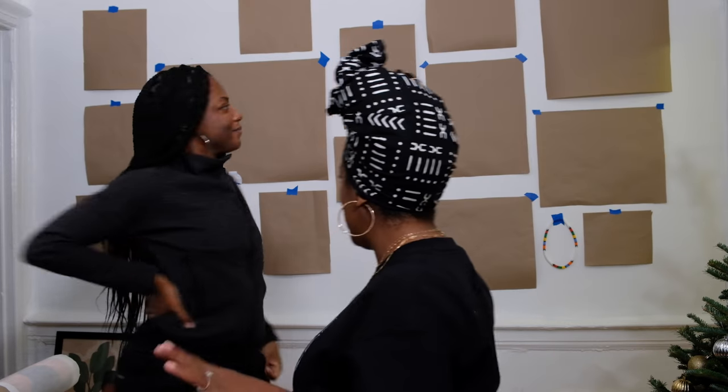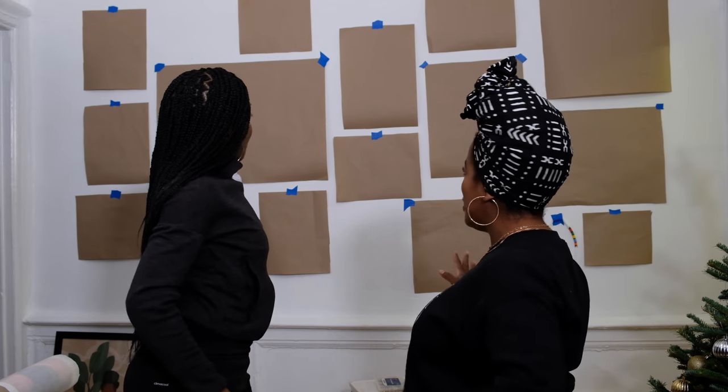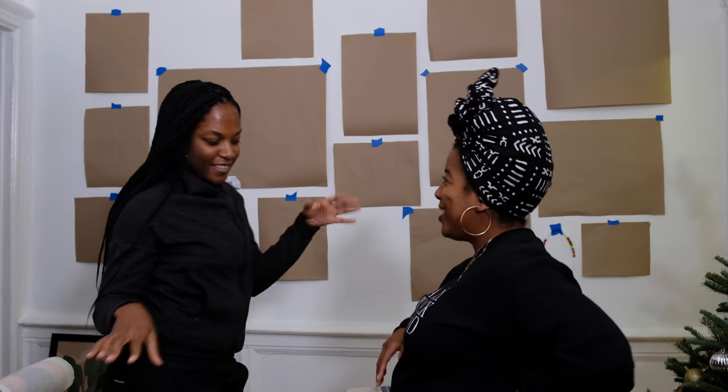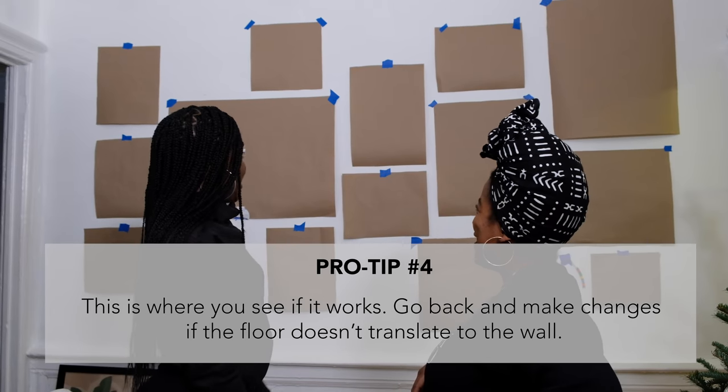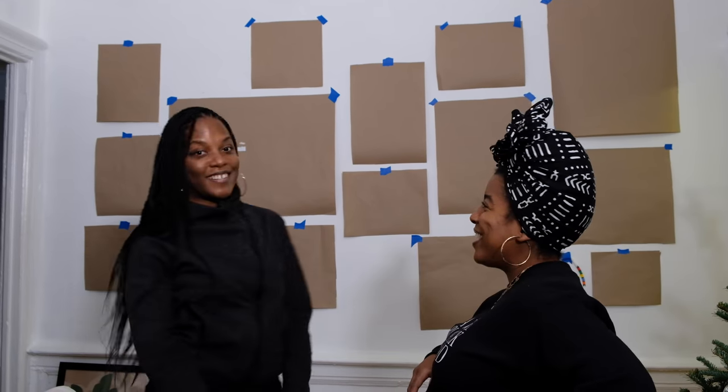Okay, so we have a layout in mind. We've taken all of our prints or pictures, photographs, artwork. We've traced them all out onto brown paper and hung them on the wall. Chanel, how do you feel about our placement here? I feel really excited about it. Yeah. I mean, you did that cool little floor technique and then we did this. So yeah, I think it's gonna be exciting. Yeah. I'm really excited.